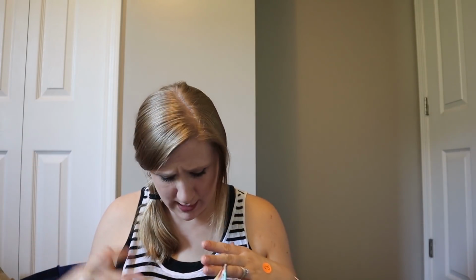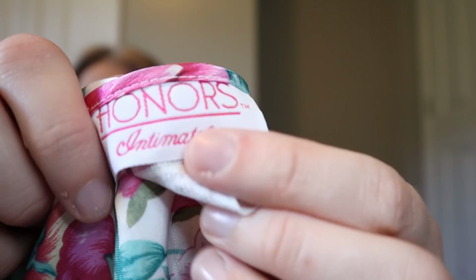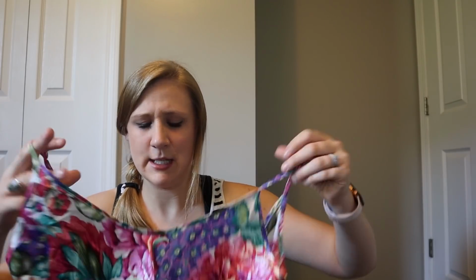This was part of the filler bag. It is a no-name brand as far as I know. Honors Intimates, made in the USA. It's vintage. You can tell pretty much just by the logo and stuff, but also this paper tag underneath with the faded writing and made in the USA. All those things together tell me that this is probably like a 90s piece or so.